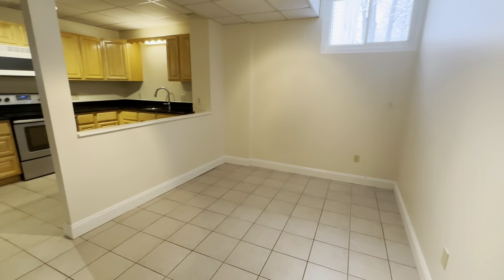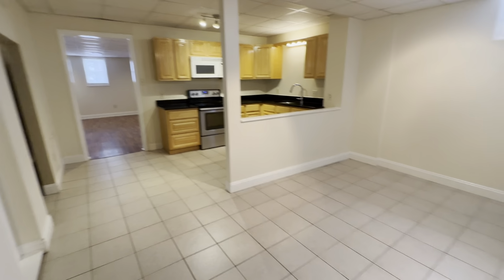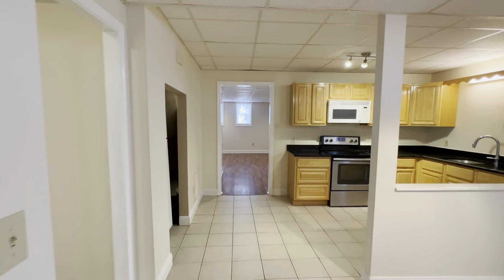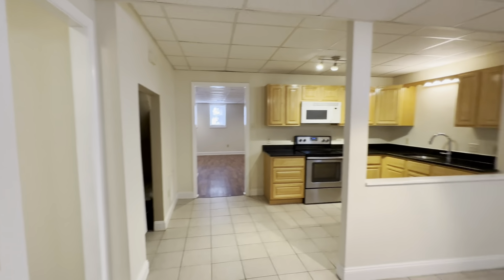Then you've got the dining room dedicated over here. There's more of that tile flooring, and it really makes the kitchen look very big, especially if you're on this side. So easily enough to have a dining room table over here and the full furniture set in the living room over there, which is really nice.